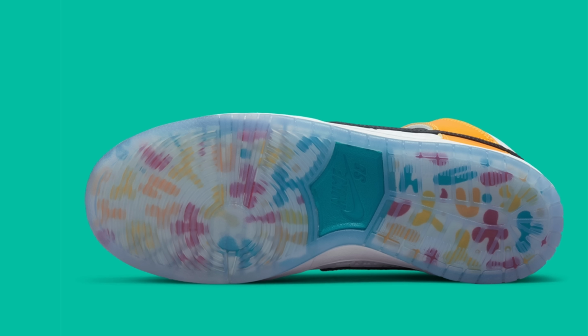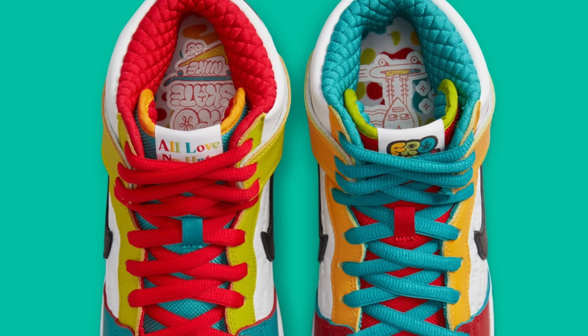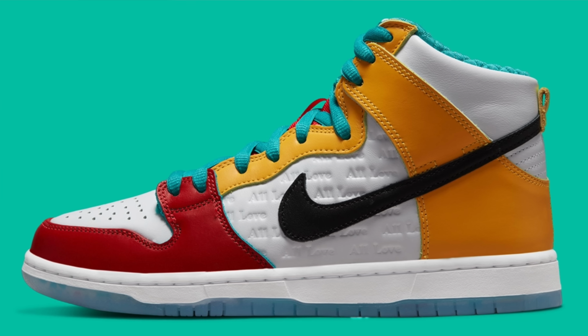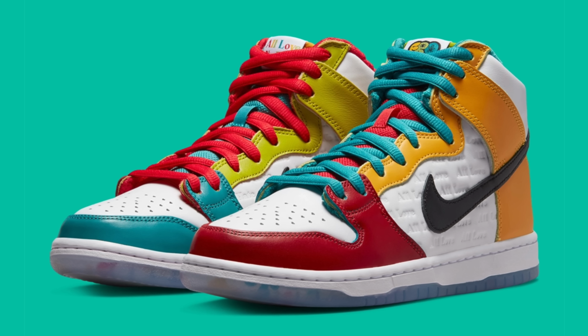Then moving on to August 24th, we've got the Fro Skate Nike SB Dunk High Pro All Love. So as you could probably tell from the name of this sneaker, this shoe is a collaboration with skate shop Fro Skate, and it features a crazy multicolor upper. On the white midfoot panel of the shoe, you've got the words All Love repeatedly debossed into the side, which gives it a very unique look, and the overlays of the sneaker come in alternating colors, which vary from shoe to shoe.